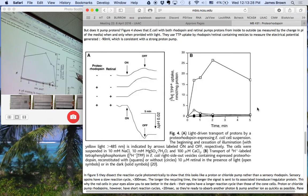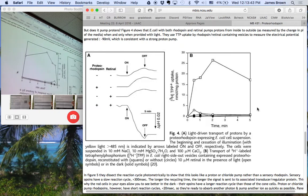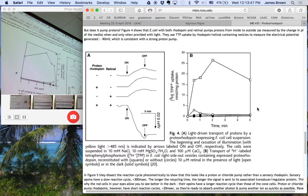Proteorhodopsin by itself, nothing different. Retinal by itself, nothing different. But in cell suspensions expressing proteorhodopsin where you've added retinal, now you turn the lights on and the pH outside the cells plummets. And by plummets, I mean 0.02, right? I mean, it's not a lot, but it's clear. So this thing looks like it might be pumping protons.